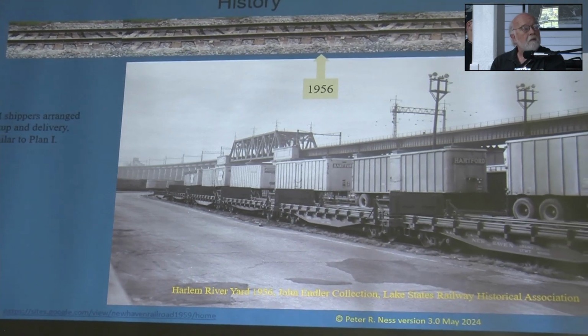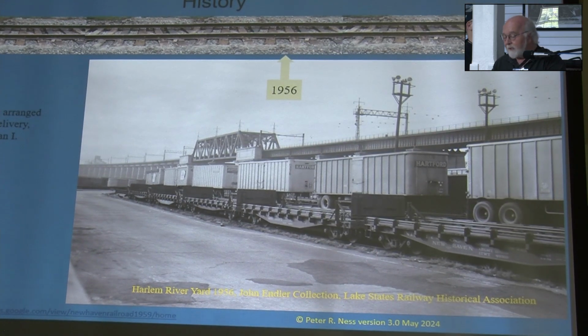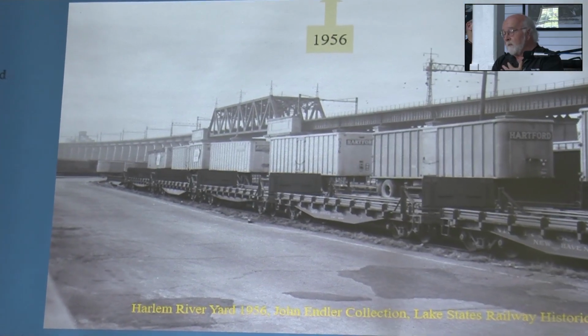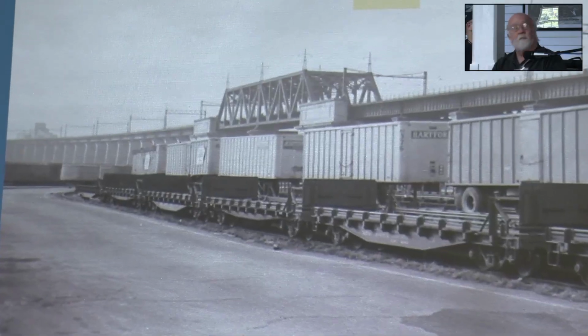This photo I came across just last year. This is Harlem River Yard, 1956. And again, if you look closely, there are two trailers at the back of this string of Hartford trailers. They are New England Transport trailers. Myself, I'm a big fan of the red trailers with the white diagonal stripe, New England Transport.